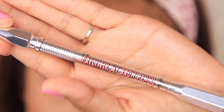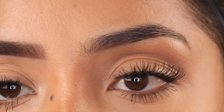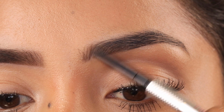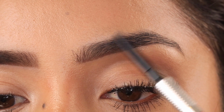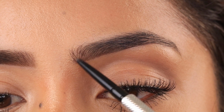Alright, so for brow number 2, I'm going to start off with precisely my brow pencil, and I am going to start by creating small short strokes in the inner part of my eyebrow. I'm still actually practicing on creating the best looking realistic hairs, but you can see I've defined that inner bottom part, and then I'm just slowly starting to flick them out.